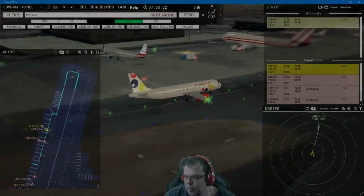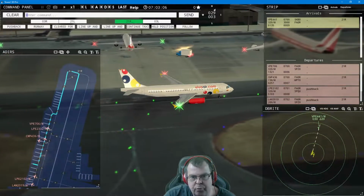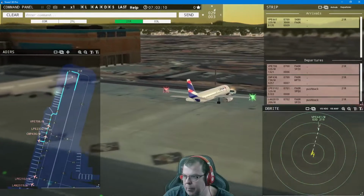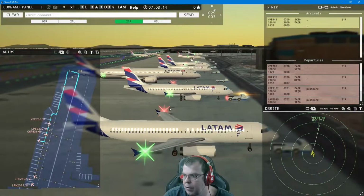Ground, Land Peru 2332 request pushback. Land Peru 2332, pushback approved. Expect runway 21 right. Ground, 21 right pushback approved. Land Peru 2332.